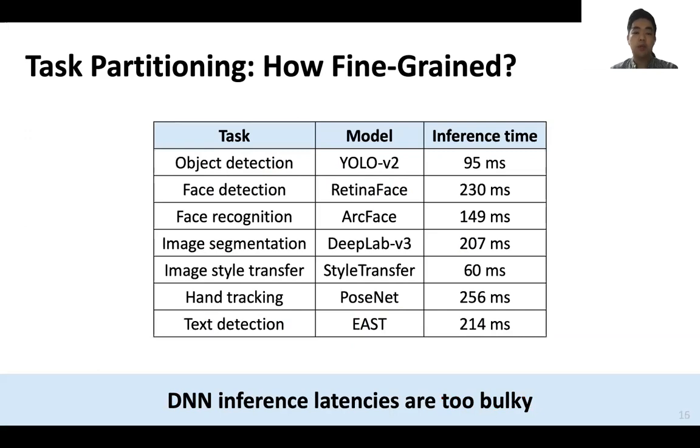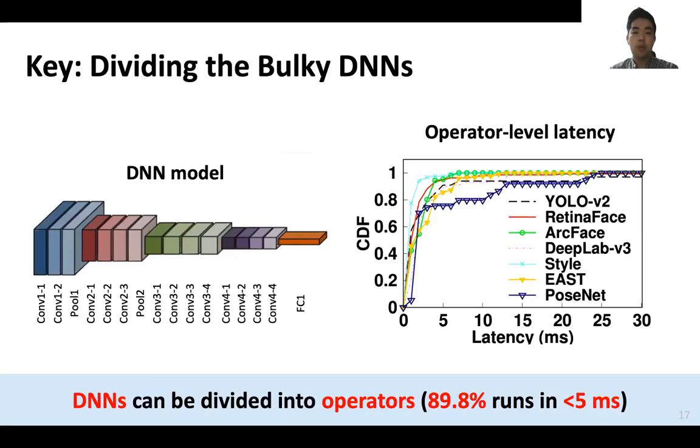In case of DNNs, however, we see that the model inference latency is often too bulky and cannot enable fine-grained time sharing. However, we observe that the DNNs are actually a sequence of operators, and when measured at the operator level, the latency is typically very small. In fact, the CDF of the operator latency in state-of-the-art DNNs shows that about 90% of the operators run within 5 milliseconds, which means that the DNNs can be divided into units of operators for fine-grained time sharing.